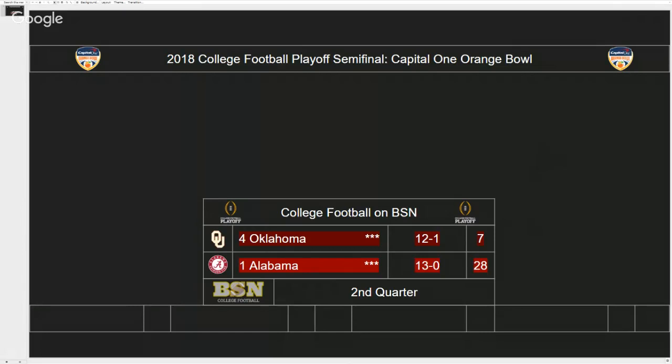Tagovailoa sends a man in motion. Hikes the ball, back to throw. Tagovailoa takes a shot deep. Over the middle, Waddle incomplete. Norwood in coverage. 2nd and 10 at the 21.